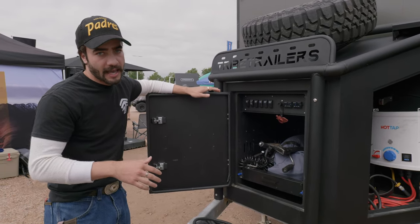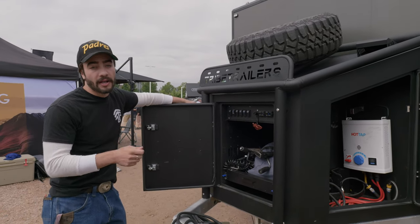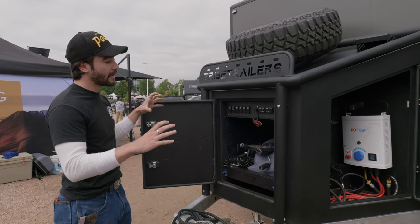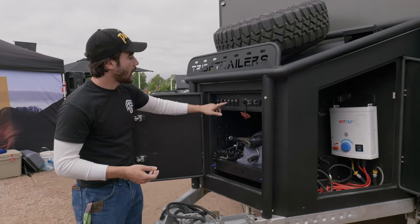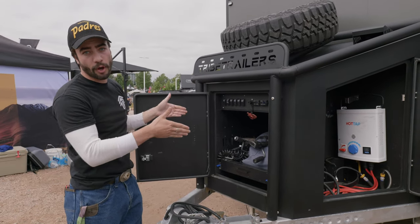So the trailer underneath has double wrap galvanized hot dip steel A-arms. And then inside of that, we have our airbag systems that are working independently from each other. So you can level the trailer or you can raise it all the way up for the trails, bring it all the way down when you're towing. You have your body lift, which brings the whole body of the trailer down over itself.